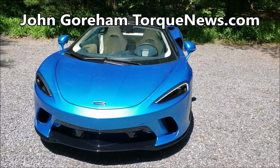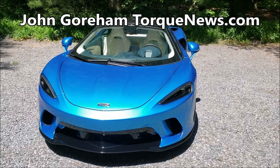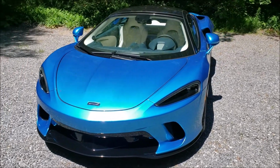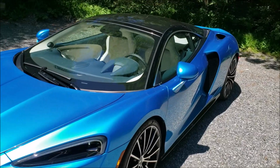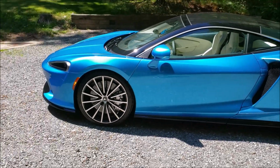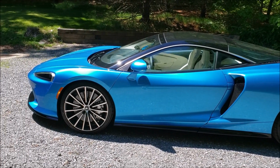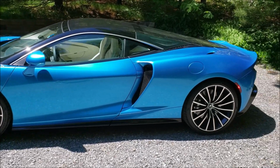Hello everybody, John Goreham from Torque News here, and today we're testing the 2020 McLaren GT. It's a new model for the company with a little bit of a focus on luxury instead of just pure track performance. We've had a chance to drive this car all day today, and we have to say that it fills its grand touring role perfectly.